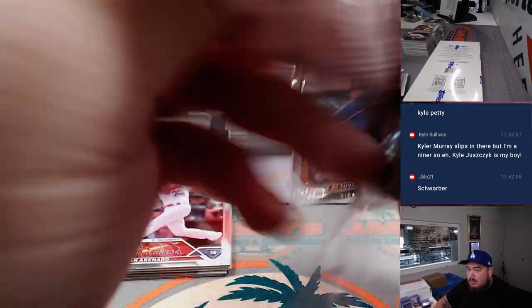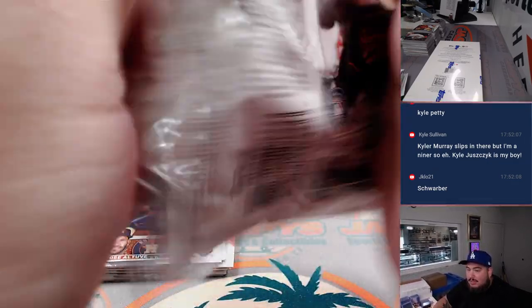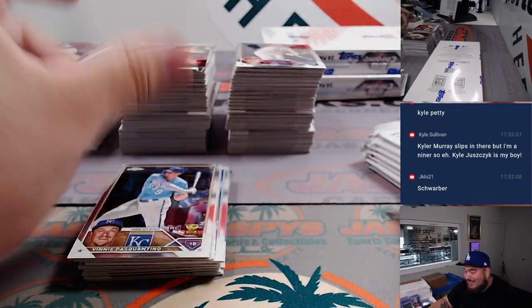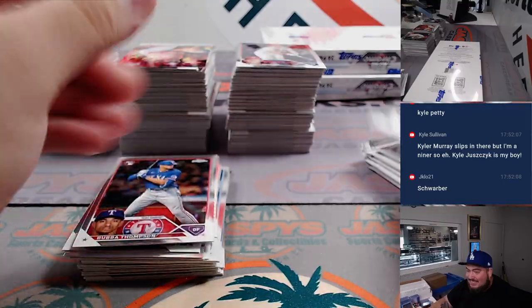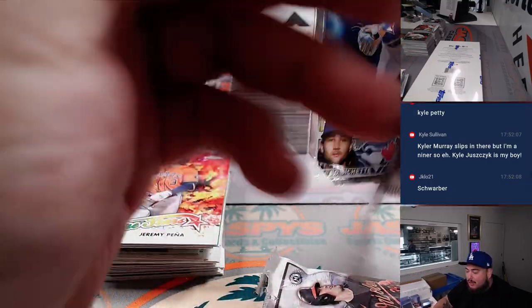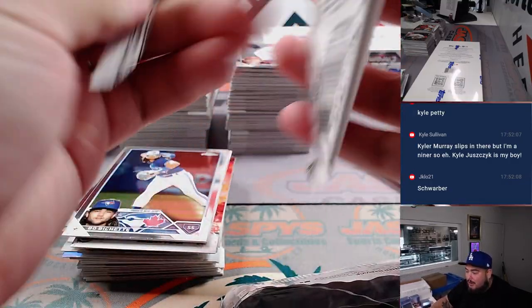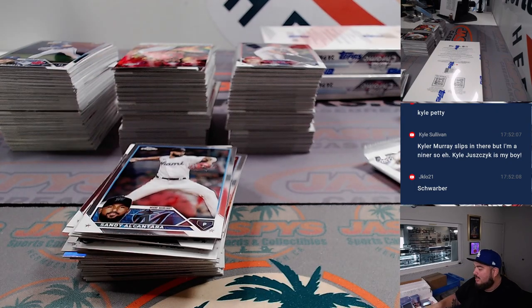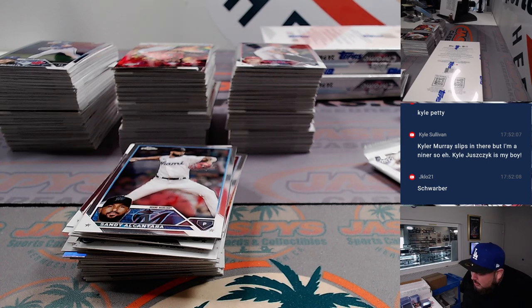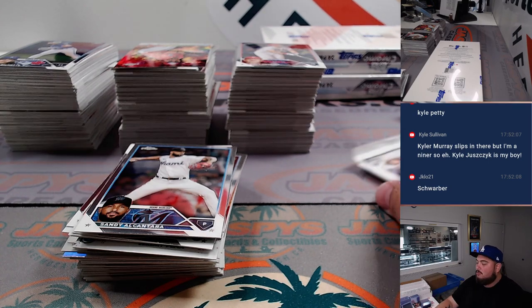Schwarber, you know, he won a chip. Kyler Murray, would that still be considered a Kyle? I guess so, right? Juice, yeah, he's one of them. I guess Kyle Lowry, probably, from the standpoint of a career, been in the league for such a long time, won a championship. Kyle Schwarber also won a championship, a World Series with the Cubs.